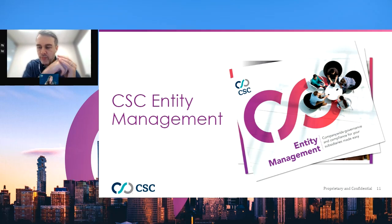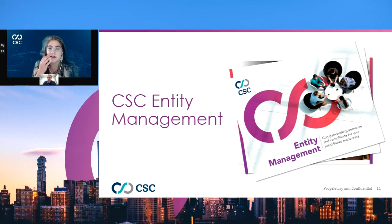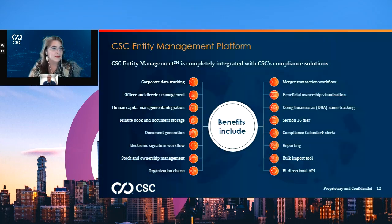So let's hone in a little bit on CSC's entity management solution and the functionality that we can bring to the table to help you to manage your corporate compliance. So this is a high-level overview of really a plethora of features that CSC Entity Management brings to the table, but I really want to reinforce that the platform is more than just a collection of features. It is very thoughtfully designed and purpose-built to provide an intuitive and easy-to-use system that is really a one-stop shop for all things related to your entity lifecycle maintenance.